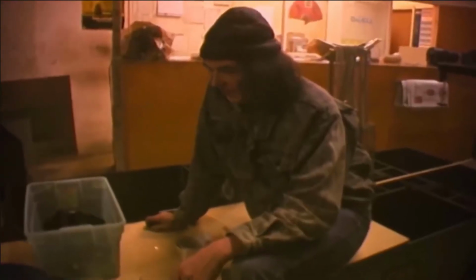Voltage, the power of voltage. This whole thing disintegrated. Oh my gosh. Look at this little part, it disintegrated. That's a lot of energy to do that. That's mega voltage.